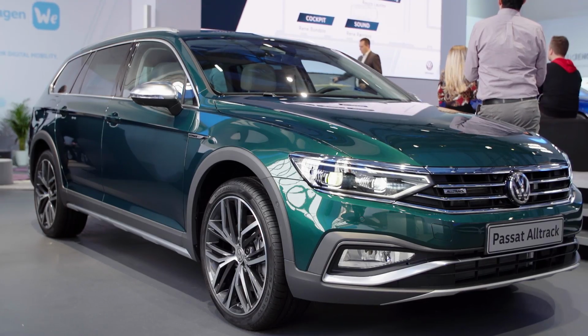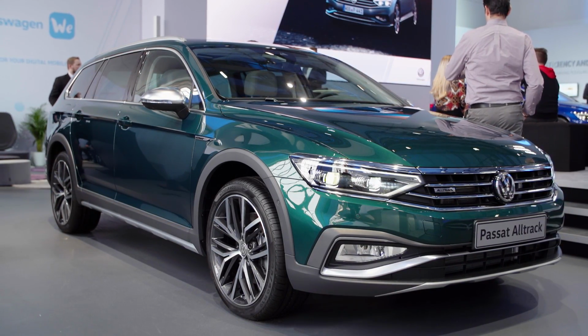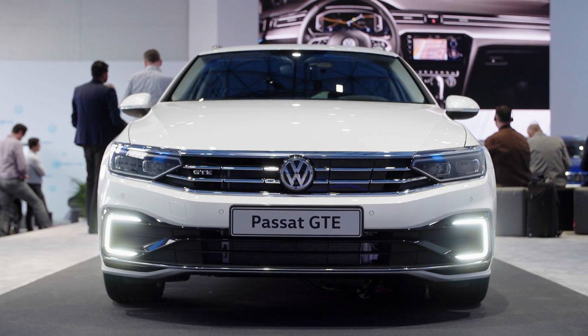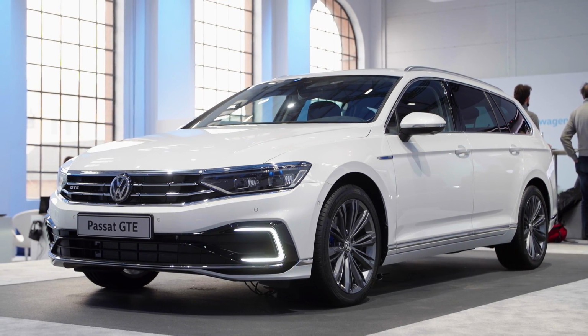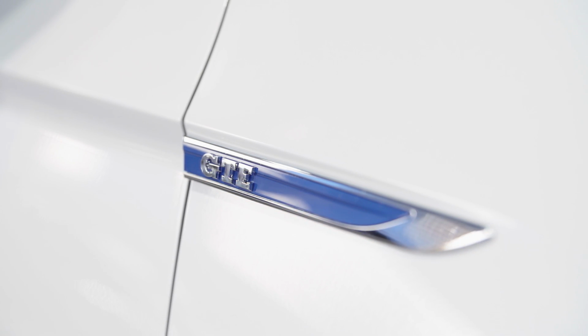So, they now all come right across the lineup with particle filters. That's right, isn't it? Yes, you're totally right. The particle filter is completely new with the gasoline engines, and of course was with the TDI engines. All our combustion engines are fulfilling the Euro 6d-TEMP regulations, but I want to have a special look at the GTE. If you compare it to the former regulations, NEFZ, formerly 50 kilometers, now 70 kilometers, in WLTP 55 kilometers of range, which, if you have in mind the average use of a car per day, can make the Passat GTE a full electric car.